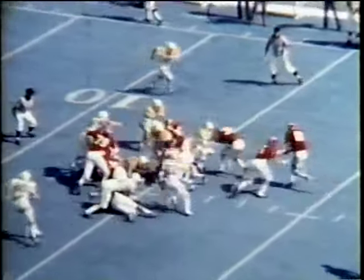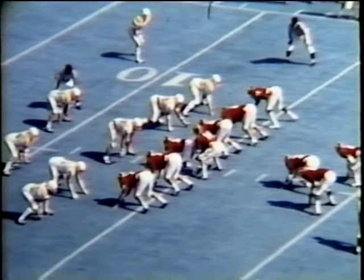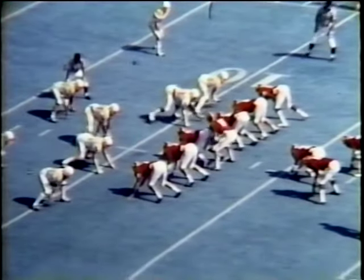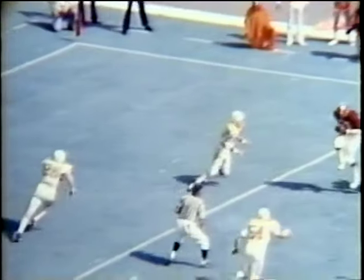Back to the ground game, Jackson muscles his way for a couple. Todd takes the option right again. He gets three more down to the UT 11. Next up, Todd fakes the handoff, drops back, and finds Shelby open at the two for Bama's third touchdown. Tide moves 60 yards in seven plays.